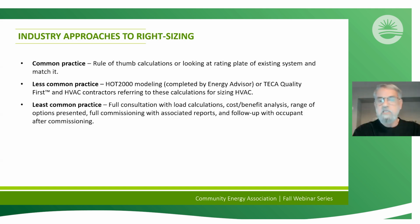Less common practice is using HOT2000 modeling from an energy advisor, and referring to these calculations for sizing equipment. So the energy advisor says, well, the modeling says the house has a 3-ton or 36,000 BTU heat loss, right? And so the contractor will at least have some guideline to go by. And the least common practice, but the good news is it's becoming more common, is full consultations with load calculations.